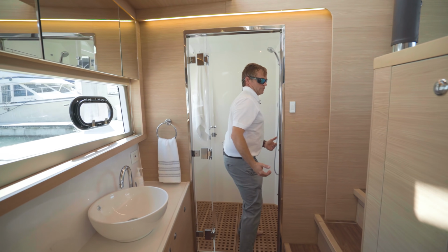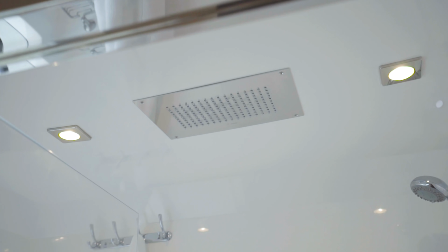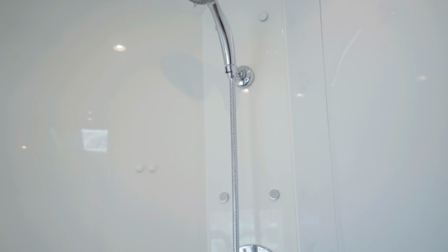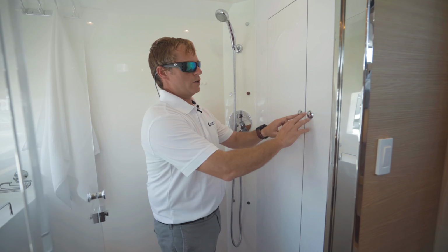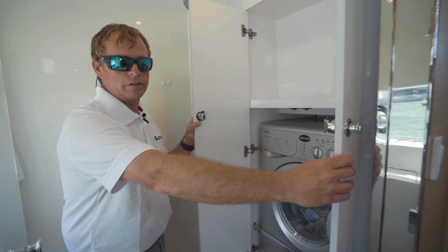Inside your shower, you have a nice teak flooring. You have a lovely rain shower in addition to a wand shower. In addition, we also have a combined washer dryer, a single ventless unit.